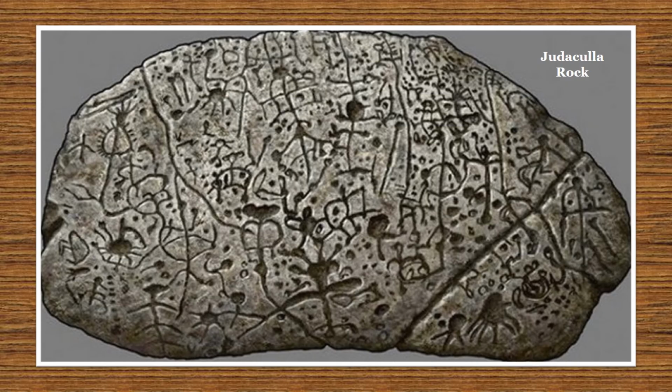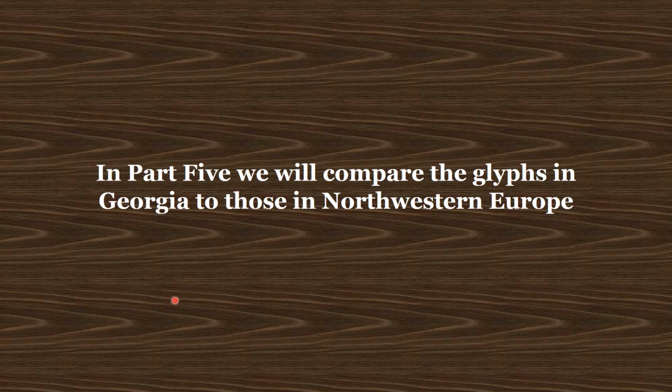Here's another view of the Judaculla Rock by an artist. In this one you see that the artist intentionally left out the density of dots on the upper half of the monument. It's much clearer in the earlier ones that this is the sky and this is the land. These are symbols either of constellations or of provinces within western North Carolina, but this definitely represented the sky and the zodiacs. In part 5, we will compare the glyphs in Georgia to those in northwestern Europe.